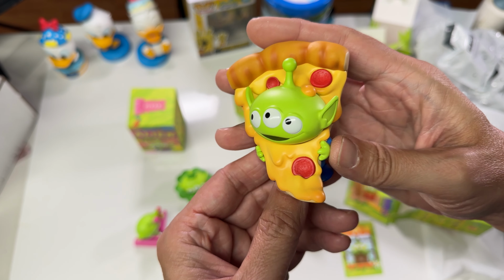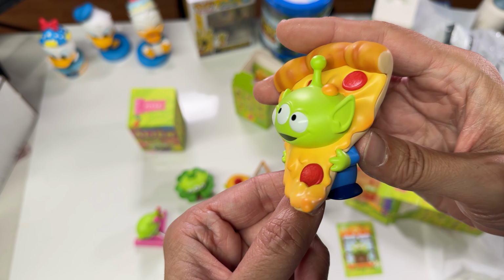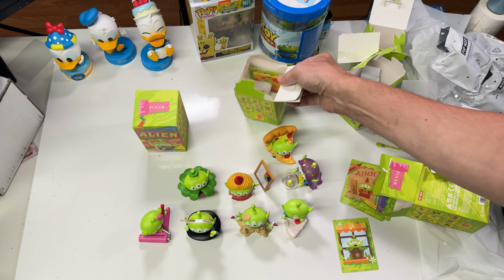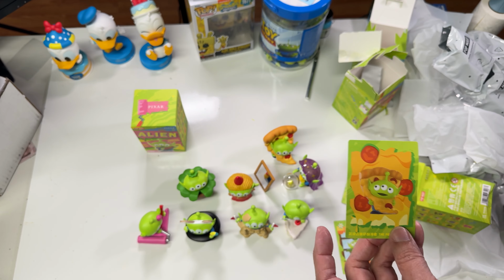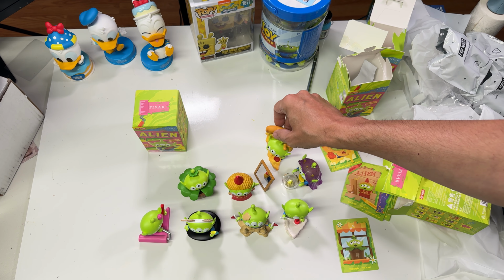That's what I want to dress up as, pizza. A big slice of pizza, greasy pizza. That one is cute. Let's see, does it come with anything else? Probably not. Just has the tag, but I'm going to walk over and show you.